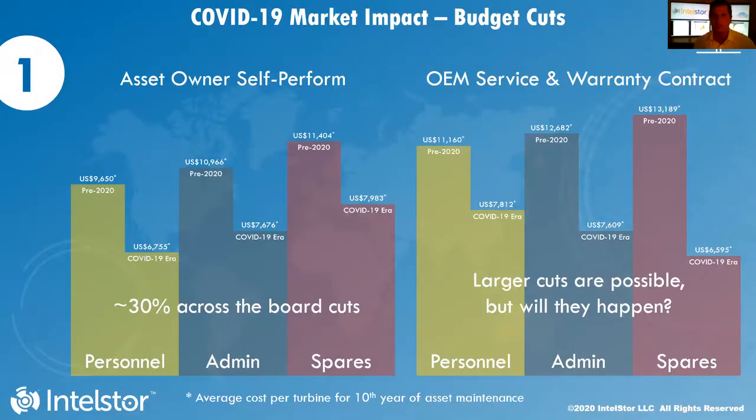So if we look at the top 6 trends that we've identified in the COVID-19 era, if you will, when you look at an asset owner self-perform versus an OEM long-term service contract, the 3 key areas that we noted before that were the most expensive in the operations and maintenance budget are the personnel costs, the administrative costs, and the spares inventory. Based on the data that we've gathered so far in the past 6 months or so, the indication from asset owners that are self-performing their own maintenance is that they're looking to cut budgets somewhere between 20 to 30% across the board.